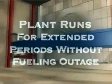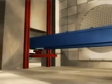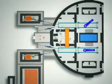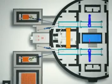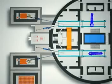In fact, a Candu plant holds the world record of 894 days of continuous operation, resulting in operators minimizing their financial impact associated with fuel-related outages. The ACR 1000 on-power fueling process is highly automated and is based on decades of experience accumulated from around the world since 1963, resulting in a fueling process that has proven to be highly reliable and safe.